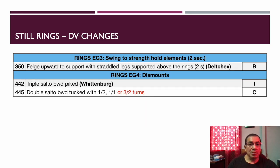So continuing, element group 3 has mostly no changes. Maybe what we can notice is the del shape, which used to be an element from group 1, is now in group 3, and it's a B. I think juniors will benefit from this. And the dismounts, they always have the same value for this cycle, and only 2 dismounts have been changed.